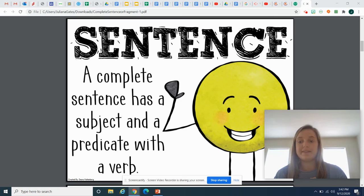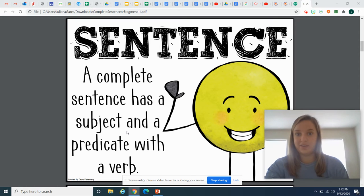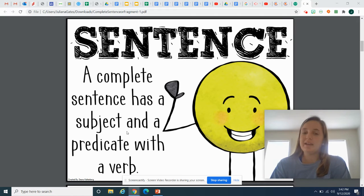So today we're going to talk about a sentence. And I have my friend here, Mr. Yellow Period, and he's telling us that a sentence is a complete sentence, has a subject and a predicate with a verb. Wow, you're thinking, Miss Gates, those are big words. I'm only in first grade. Well, I'm going to help you out here. A sentence has a person or an animal or something, and that person or animal does something.